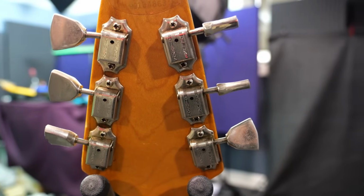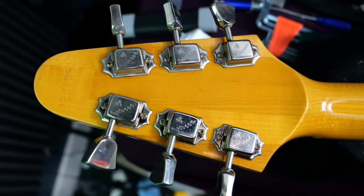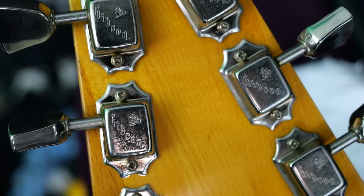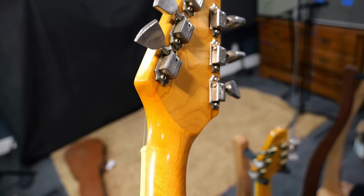Your tuner style will also vary. However, most of them are the Cluson inspired ones. But the one that this guitar has is actually a very desirable shortly lived set where it's got the Gibson Norland branding on it. Sometimes you'll find these on true flying Vs. But this version of the neck, since it's not scarf jointed, actually still has the headstock wings that the scarf jointers did not have to have.